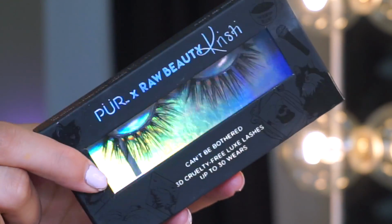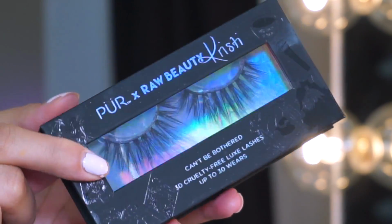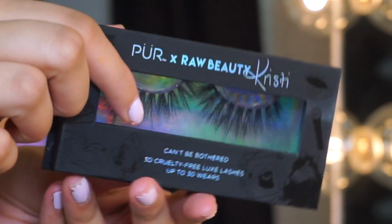I'm so happy I have it, to not only support her, but because these eyeshadows are low-key very good. You guys will see throughout this video how nice and pigmented they are, and how easy it was to create this makeup look. I did buy the palette, and I also bought the lashes that are cruelty free, and they retail for $14. I'm pretty sure she came out with 2 lashes, but I'm dramatic, so I went with the Can't Be Bothered lashes. So without further ado, let's jump right into it.